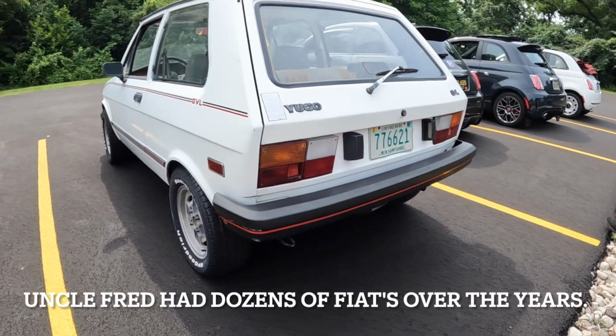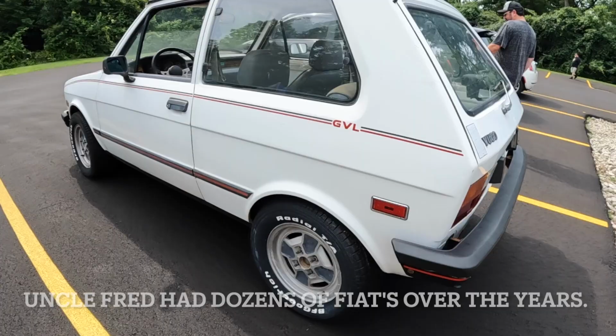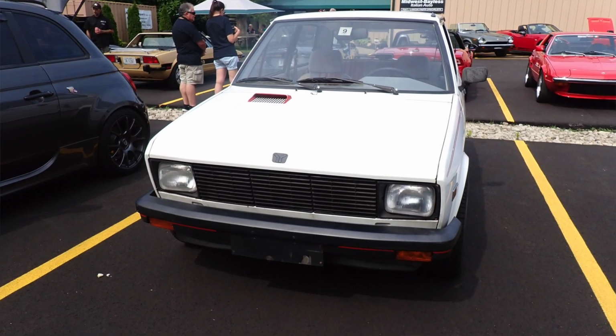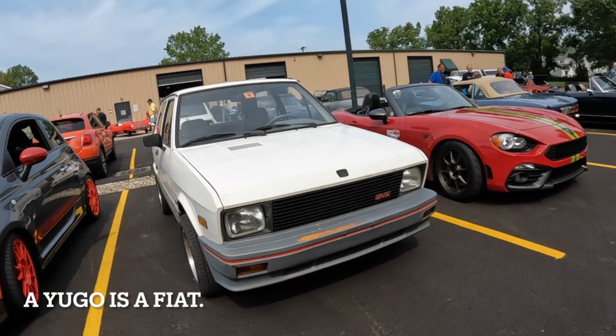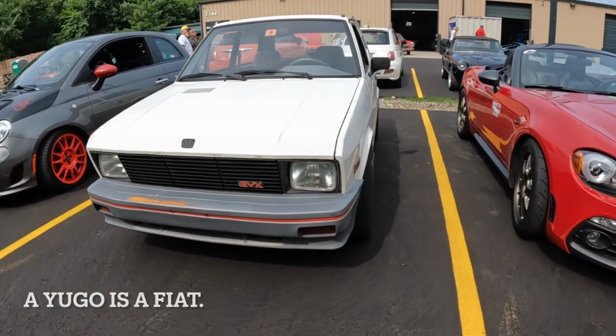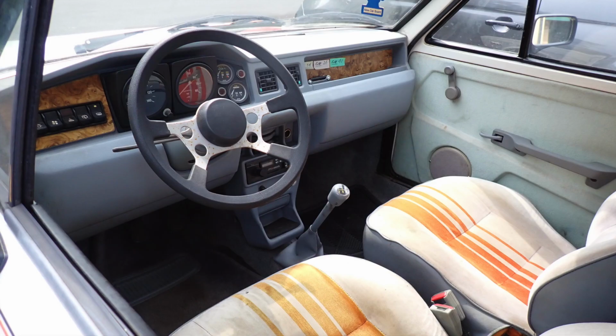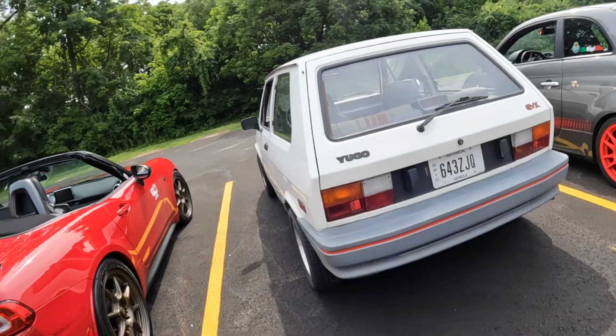This is one of my uncle's cars. Still has New Hampshire plate on it. And then there's a few of Frederick's cars here. Here's another one. This car he bought used, but that other one he bought brand new from, I believe it was Goss Dodge in South Burlington, Vermont. How fun!